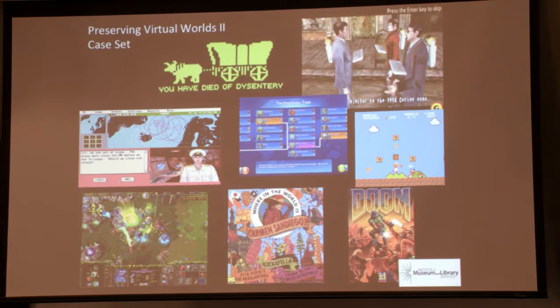But if you can identify the most significant characteristics of the objects in your custody, then you can try to adopt preservation strategies to ensure that those features or characteristics remain intact, even if you lose others. So in Typing of the Dead, for example, you've really got to preserve the fact that it requires a QWERTY keyboard. It doesn't make any sense at all without that. On the other hand, maybe something like color depth or color tonality is a less important feature. So that kind of thing.